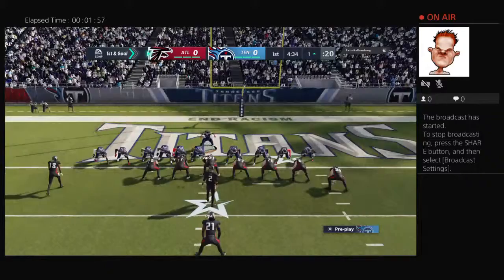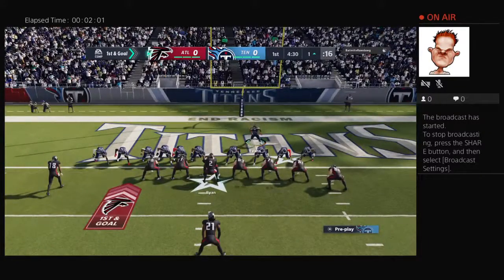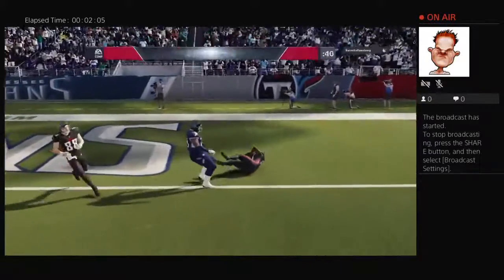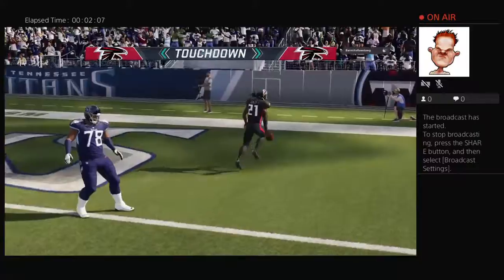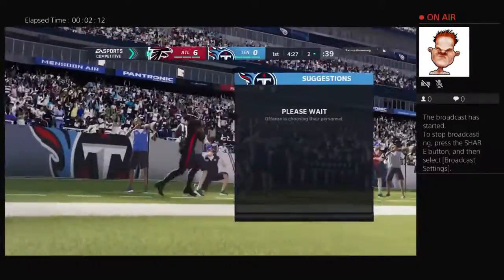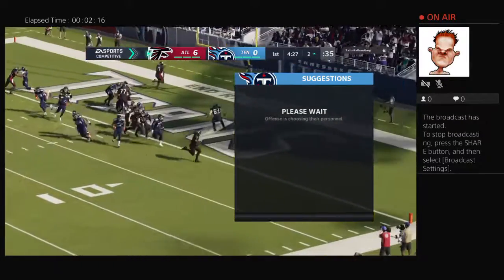They need about the length of the football here on 1st and goal. On 1st and goal, Gurley. And he will take it in for a Falcon touchdown. Todd Gurley taking it in. And the Falcons have taken the early lead.